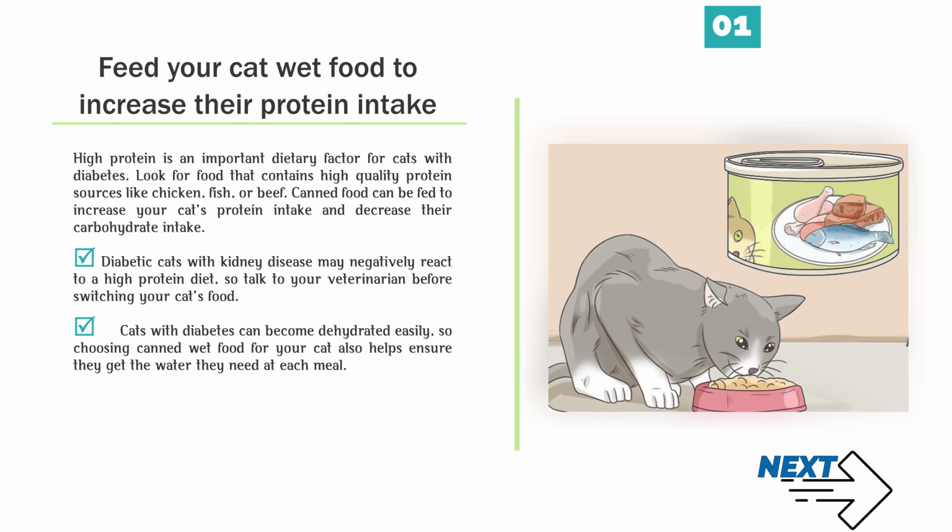Diabetic cats with kidney disease may negatively react to a high-protein diet, so talk to your veterinarian before switching your cat's food. Cats with diabetes can become dehydrated easily, so choosing canned wet food for your cat also helps ensure they get the water they need at each meal.